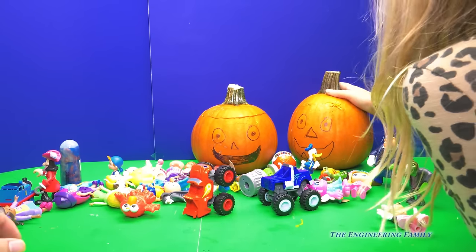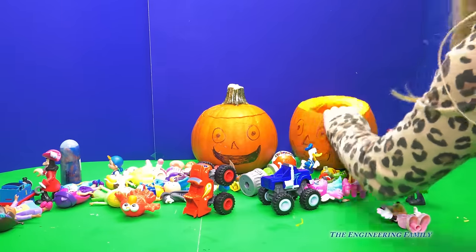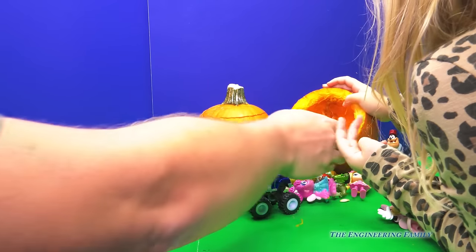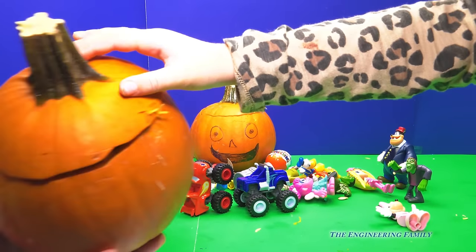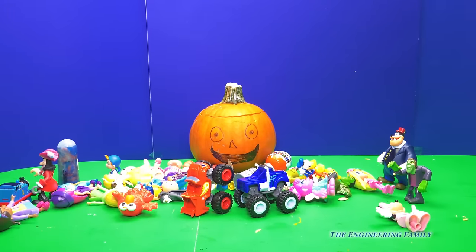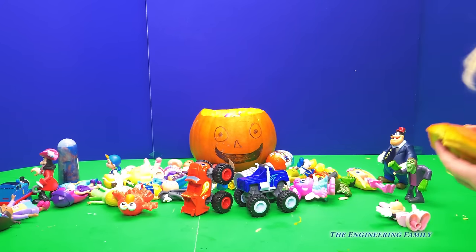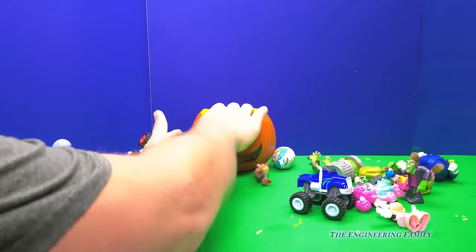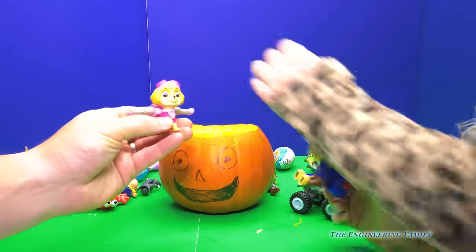There's one more. What's inside of there? Tell me. We've already done this one. This one? Pumpkin seed? No. Look at all the pumpkin seeds. You know what? It must be Christmas time for us to have all these pumpkins, right? No, Halloween. Oh, Halloween. What's inside? Chase! So we've got Sky from Paw Patrol.